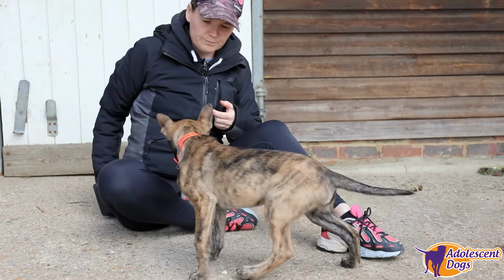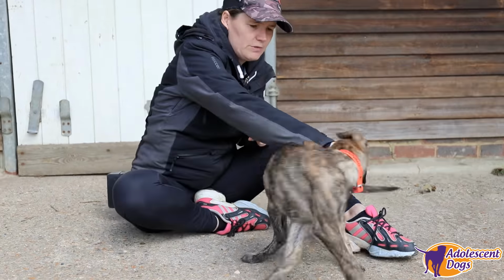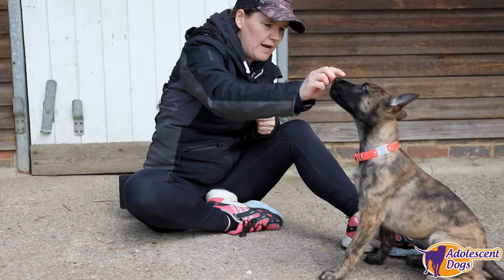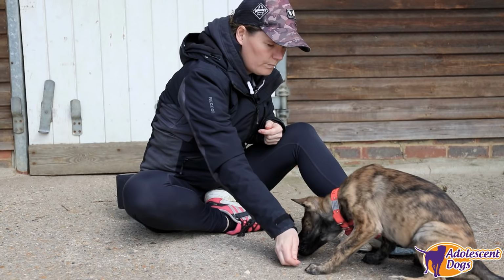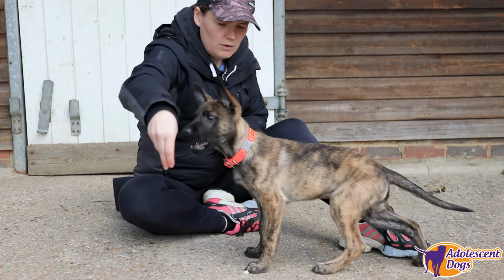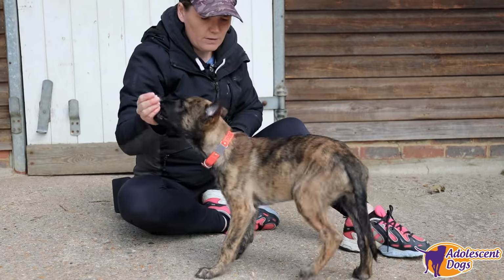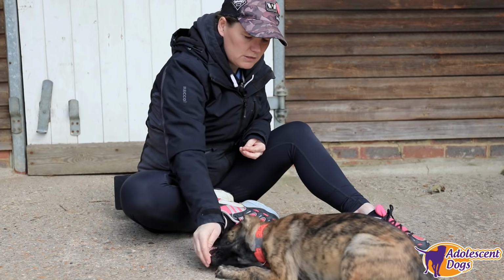Now, adding the cue. Once you can reliably predict that your puppy is going to go into that lying down position, you can add the down cue. You can use any cue you like. I use down. So treat on the end of his nose, down. Say the cue once, yes, and then reward. Good girl. Ready? Reset. Sit. Good. Down. Yes. Reward.